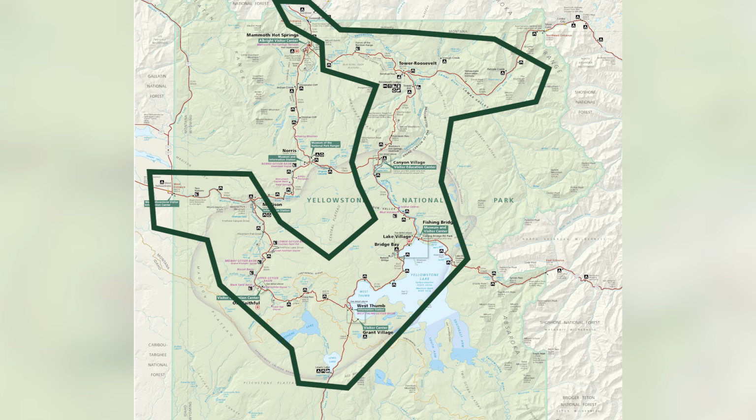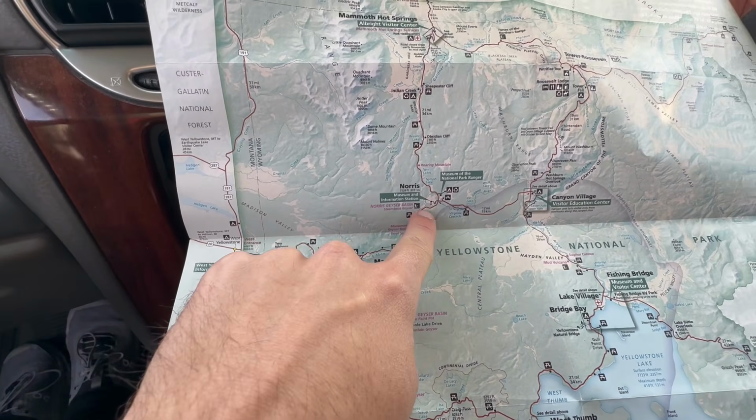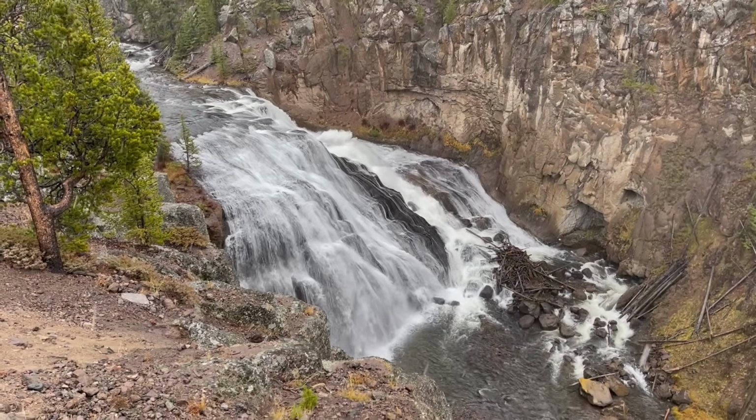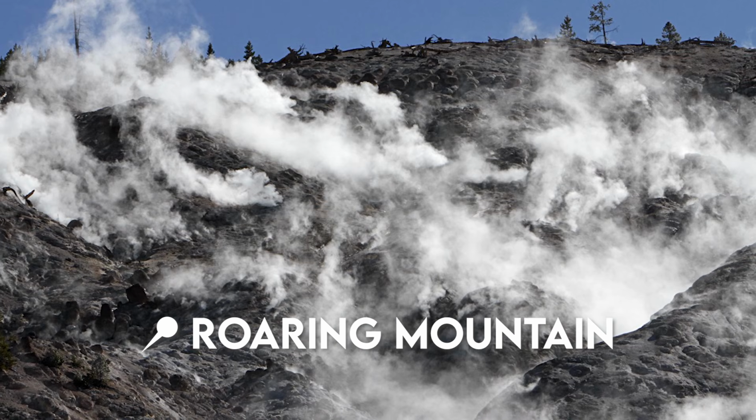It's now time to go over day 3. As you can see on the map, we've so far covered a substantial amount of Yellowstone. We are going to explore the last main corner over here, the sites between West Yellowstone and Mammoth Hot Springs. Some sites to explore on this route include the Norris Geyser Basin, Gibbon Falls, and the Roaring Mountain.